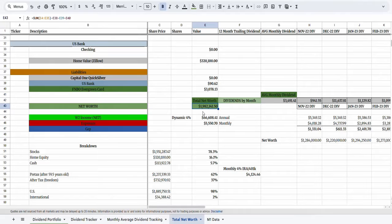Here's my total net worth. I was above the 2 million mark. I was a multi-millionaire for a little while. Not anymore. Can't control that though. The only thing I can control is what I earn and what I save and what I invest. So I concentrate on that. I think long term, it takes care of itself if you do that.